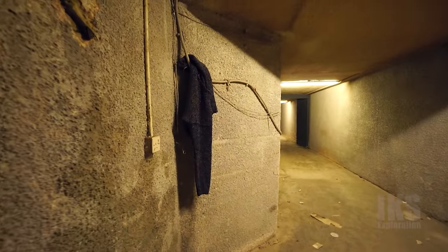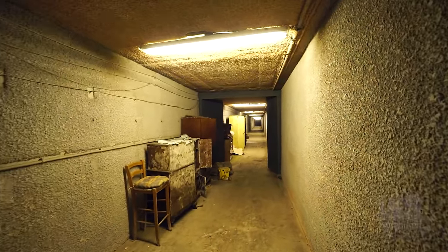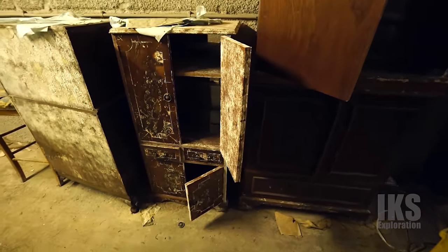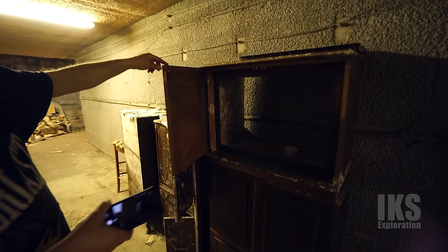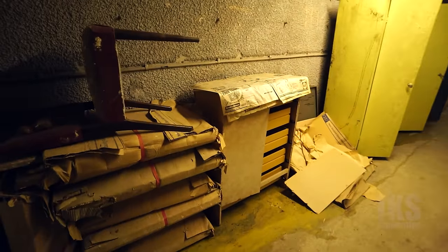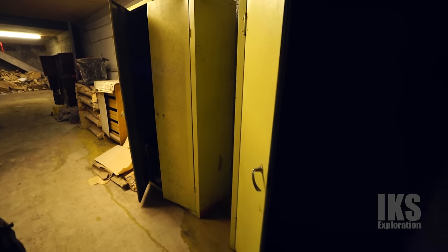Yeah, see that? Not bad, that. Original? It's weird, I thought it was the furniture from when it was a pub, but this is like vintage. It's all like brand new, well, obviously it wasn't new, furniture. They're quite old. Yeah, they could be original.